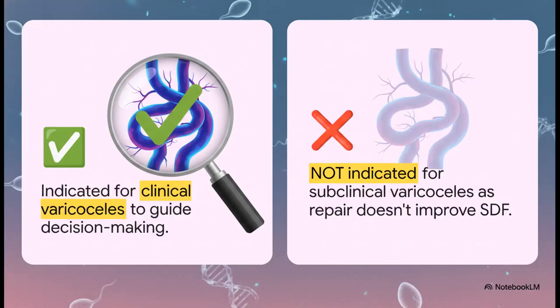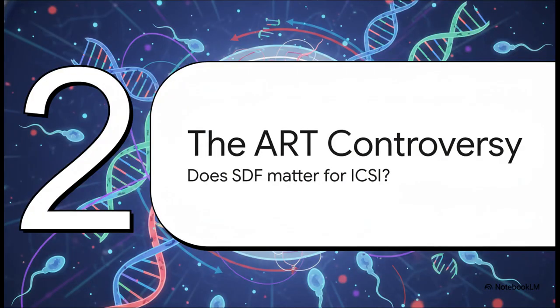But hang on. What if the guy sitting across from you has a subclinical varicocele? Do we still order the test? The guidelines draw a really hard line here. They explicitly state testing is absolutely indicated for clinical varicoceles to help guide your management, especially if the standard semen parameters are normal. But for subclinical ones, no way. Repairing a subclinical varicocele just hasn't been shown to improve SDF, so testing for it simply isn't going to change your game plan.